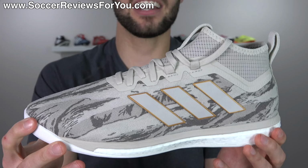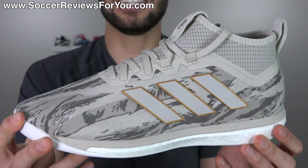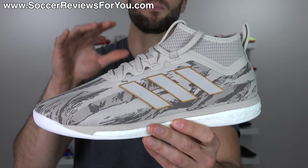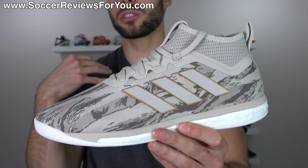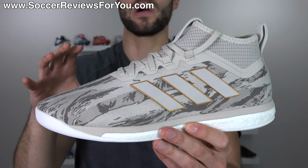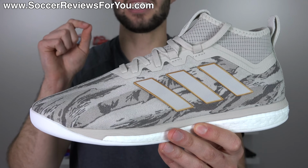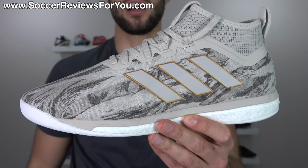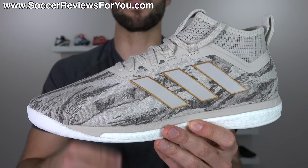The only thing that, again, I would question about it is the performance. This is not something that Adidas has really marketed as a performance product. It's a shoe that personally I would recommend as a casual wear product. If you really want an Ace Tango 17.1 TR to play in, I would go for one of the regular colorways. It's gonna be cheaper and it's gonna perform better.